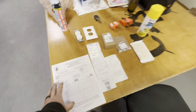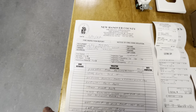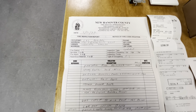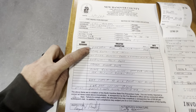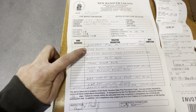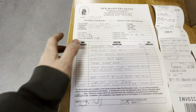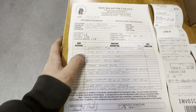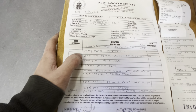All right, so here's what we got. This is the paper they issued me from New Hanover County Fire Services. Basically, this is the fire extinguisher stuff. It hasn't been serviced since 2018. Spray booth hasn't been serviced since 2018. We did just make that call. They'll be here on Wednesday to service everything for that. We finally got that handled.